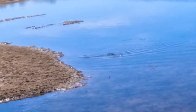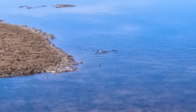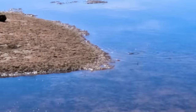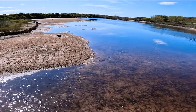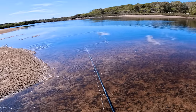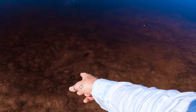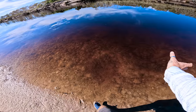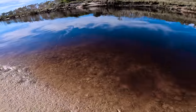Did you see it? It's 2 centimetres deep. There's something on it, bro. What is that stalking at? Big toady. It was a toady. And I think I just spooked a flatty. Ooh. That's a thick one, man, I reckon. Oh, just spooked one.